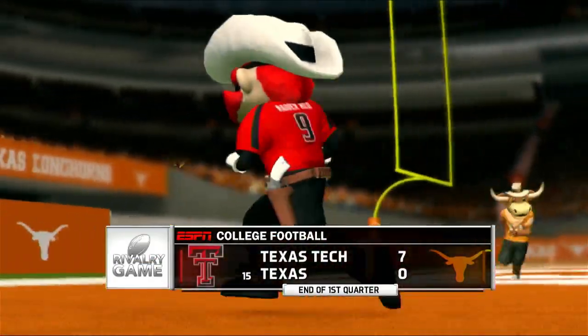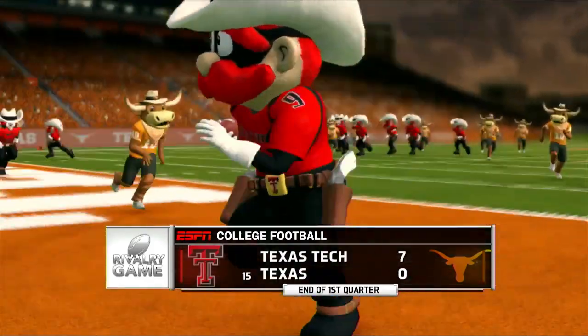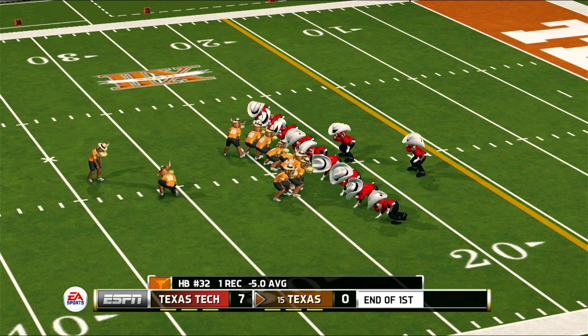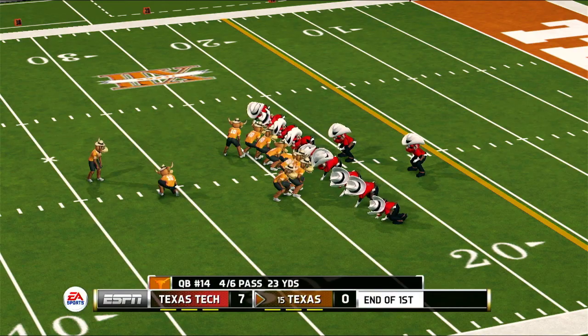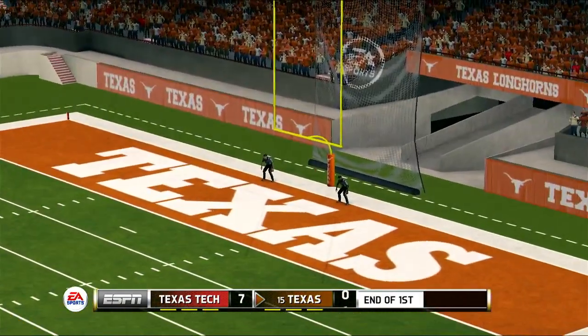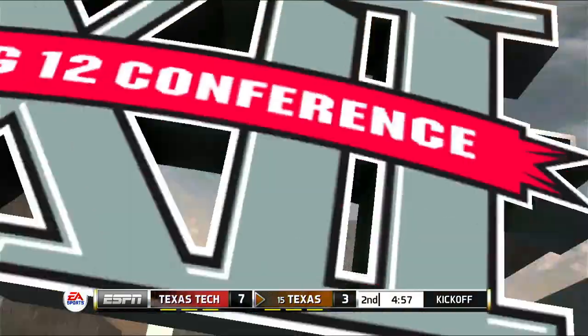And we're ready for more football here in quarter number two. On the ball, on the ball. The kick is up. It's got the distance. And he splits the uprights.